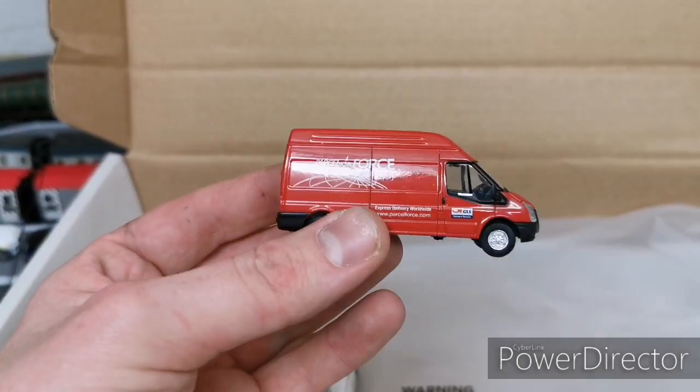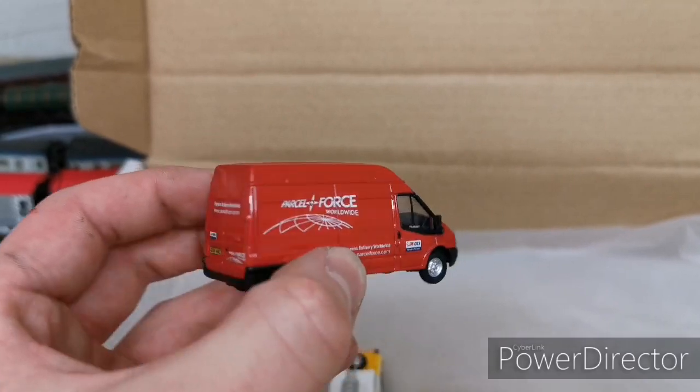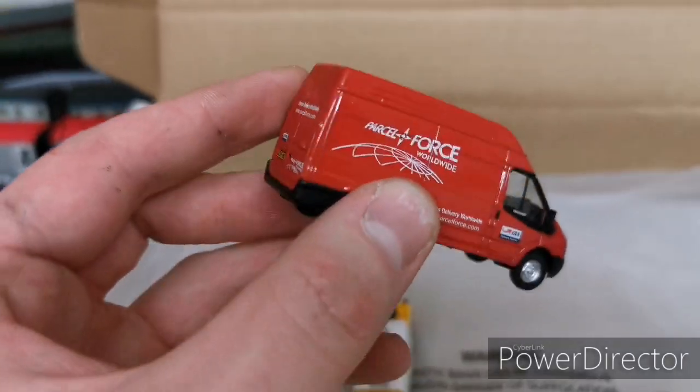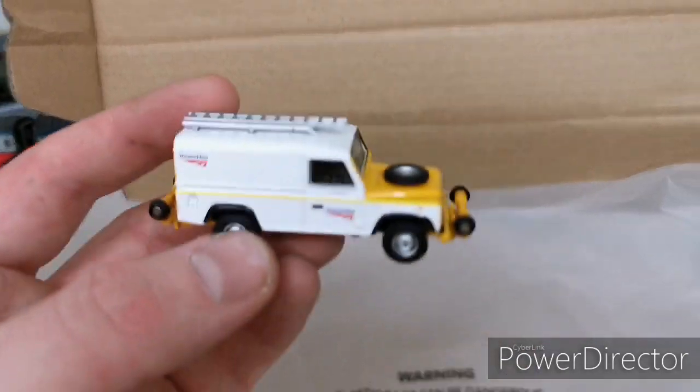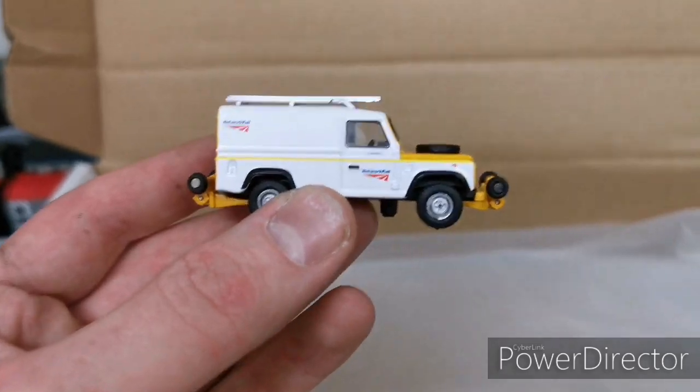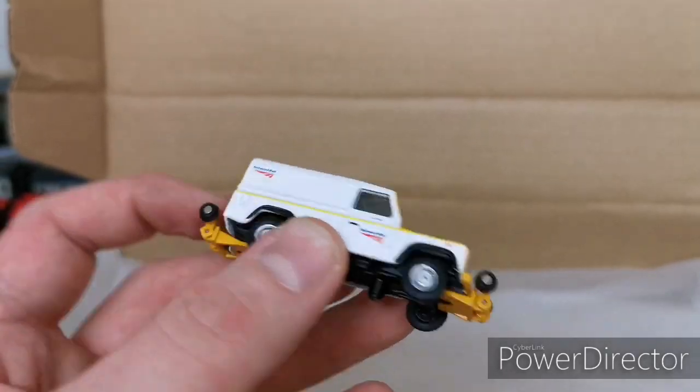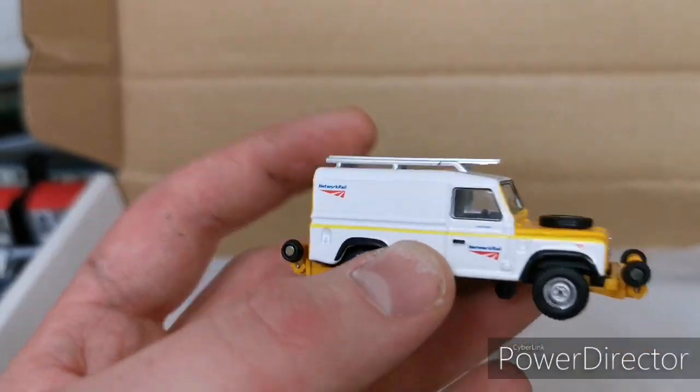A Parcel Force high top van. Could do with a few more. I think I might see if I can get some Royal Mail on some other ones. I bought this when I went away to Norfolk on holiday. It's a Network Rail van, obviously with the Railway Connect things there. I have got the ramps for it.